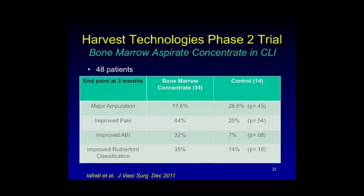Within the past 6 months, about three different phase two trials have published their results. The first of which is Harvest Technologies, a phase two trial of bone marrow aspirate. The way this works is that the patient has about 300 mLs of bone marrow removed from the iliac crest. It's then concentrated with a proprietary cell preparatory system at the point of care, right at the time the bone marrow is removed, from about 300 mLs down to about 30 mLs, and then it's injected into the ischemic limb.